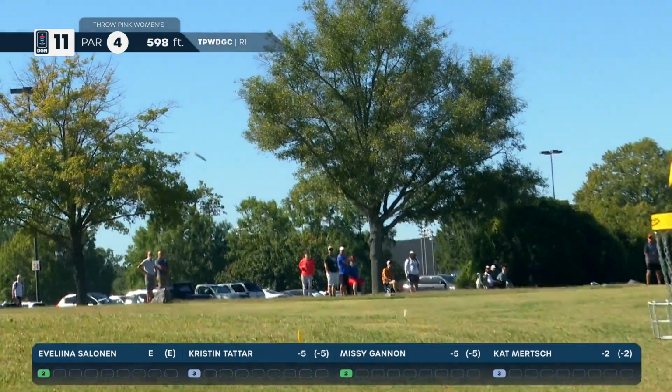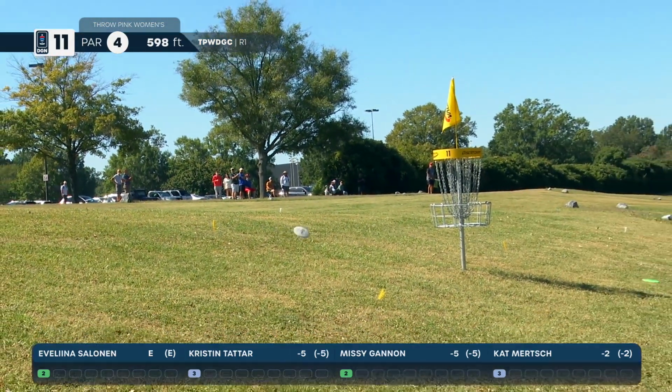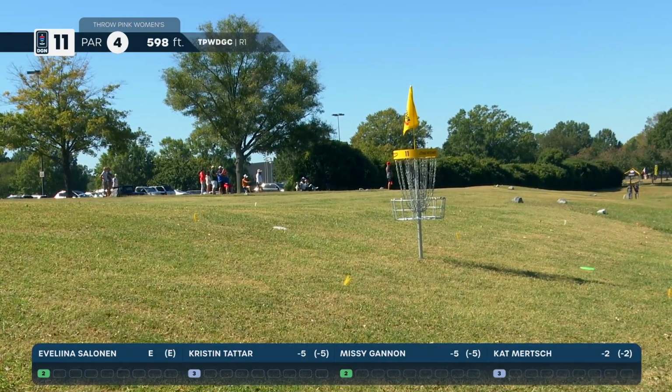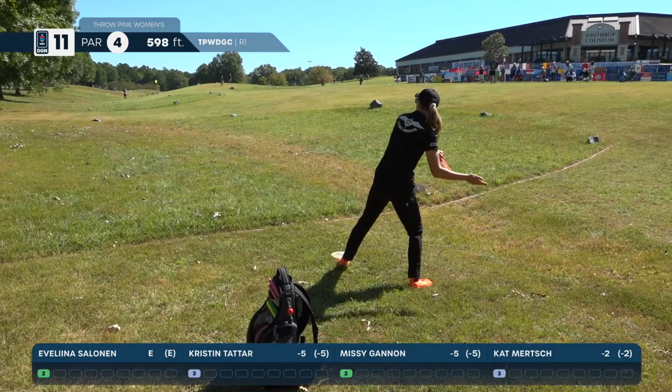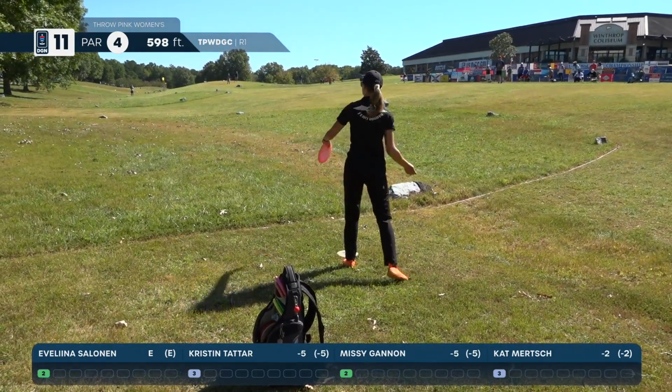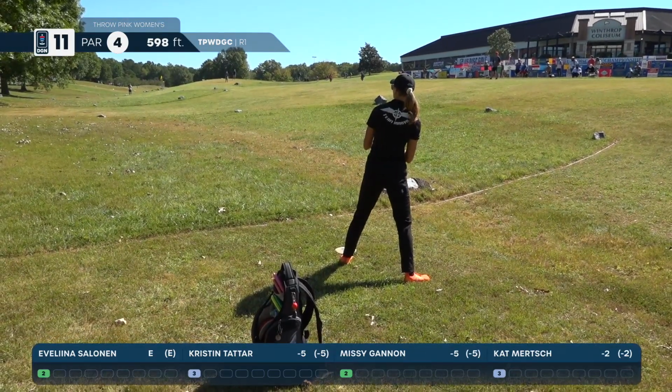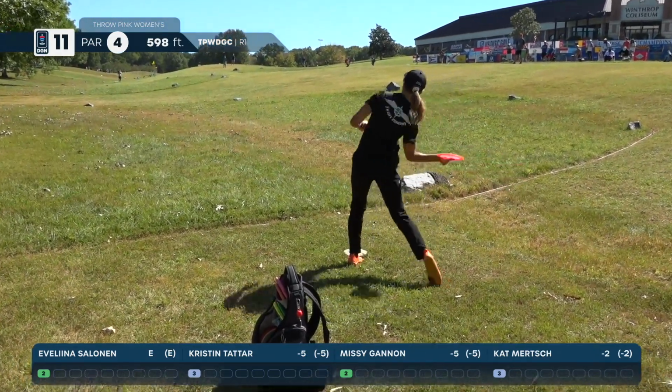Let the disc and gravity do the work. Perfect. She made it look easy, but for a backhand righty thrower to play up on that hillside but then come in with just the right amount of speed is so much more difficult than she made it look.